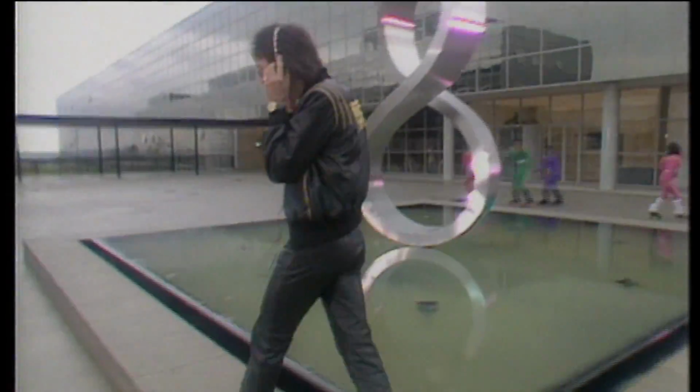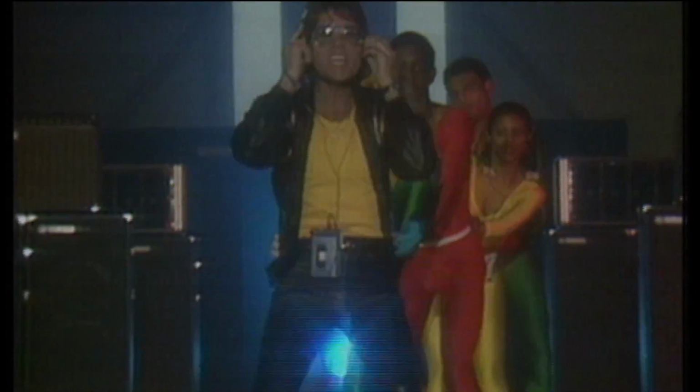Even Cliff Richard's attempts to get in on the act didn't put a dent in sales. It's music I found as I'm wired for sound.